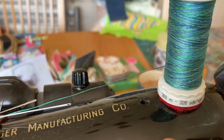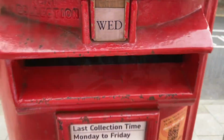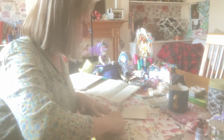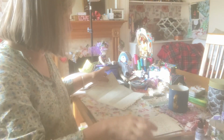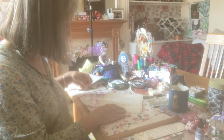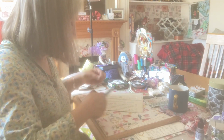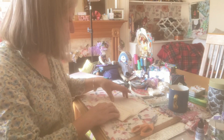In they go. There we are, I made 3. I'm just burnishing them down a bit with this gorgeous little vintage ruler along the folds. Oh, there's some ends there. I want to take the ends off because I don't want those to get caught in the post. I'll put those with my little scrips and scraps.